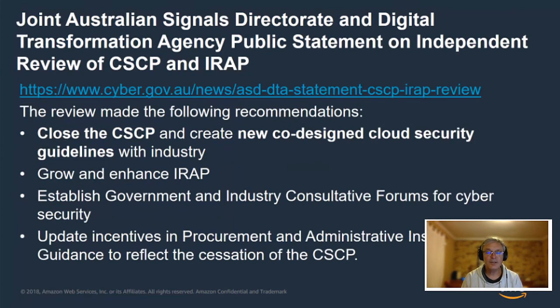After January this year, then in March, the reason the ACSC wasn't involved in that audit was because the CCSL process was under review. As of March this year, they've made a joint announcement between the DTA and the ASD, and I've got the link to that here. They made four key recommendations. They were closing the CSCP program, which is what delivers the CCSL, and replacing it with the ability for agencies to self-certify as per DTA guidelines. They're also establishing a consultative forum, which we're already engaged with, to develop cloud security guidelines for agencies to leverage.